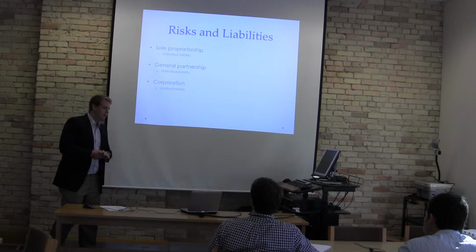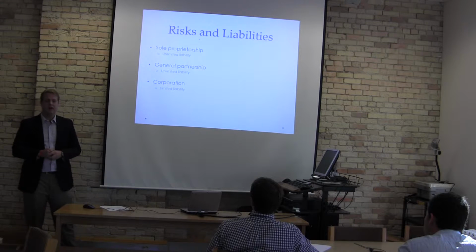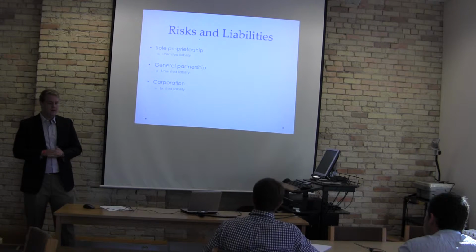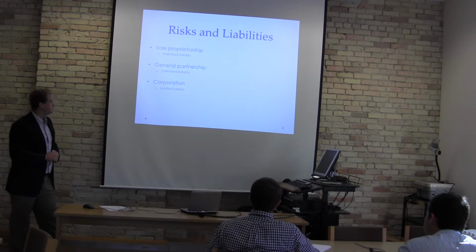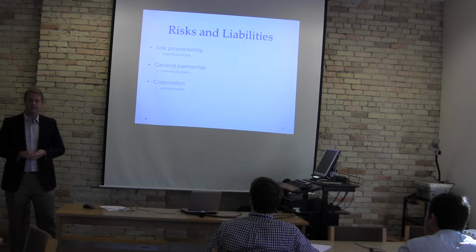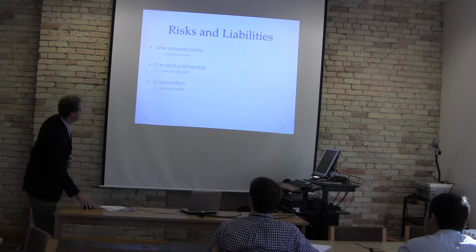For risk and liabilities, a sole proprietor and general partnership are very similar. They have unlimited liability. This means the owner has to take all debts and losses into consideration. As for a corporation, they have limited liability. The ownership separates their personal assets from the company's debts and lawsuits.